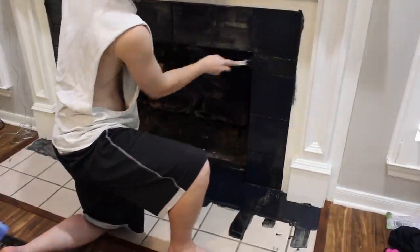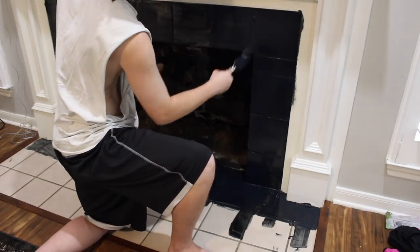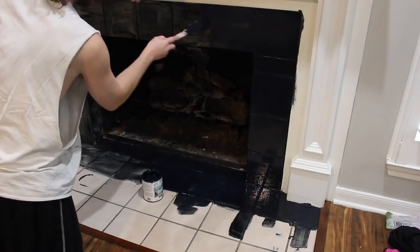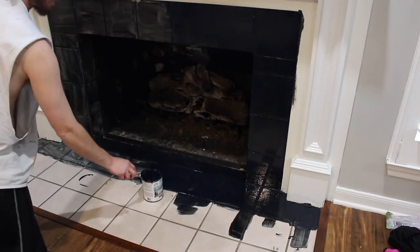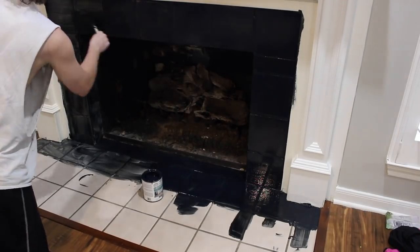The white part of the fireplace is actually very beige, so my husband painted that just a bright white. And then we painted the tile. I'm going to keep accidentally saying we, but he painted the tile, and I am really happy with how it turned out.